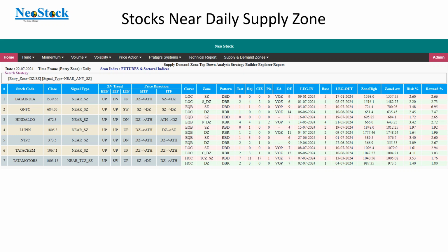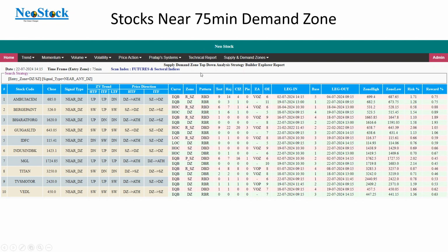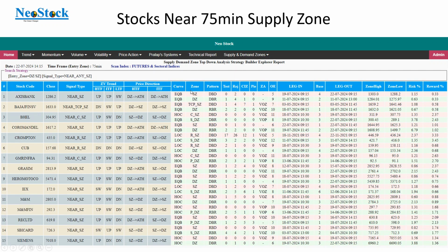When it comes to the 75 minutes time frame, these are the stocks near 75 minutes demand zone. And here also we don't have any high liquidity demand zones from this list. And the next one is stocks near 75 minutes supply zone. Here we have a few stocks available, and also one interesting stock, let me tell you.